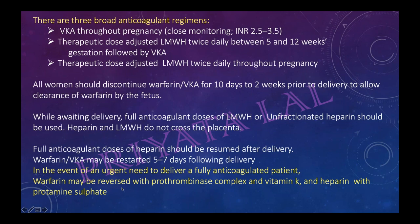But another situation can happen: the patient is fully anticoagulated, the patient is on warfarin, and all of a sudden she has come in labor and you have to deliver this patient. So what will you do? This is called reversal of anticoagulation. So you have to reverse her anticoagulation. If the patient is on warfarin, then this anticoagulation can be reversed by using prothrombin complex or vitamin K.